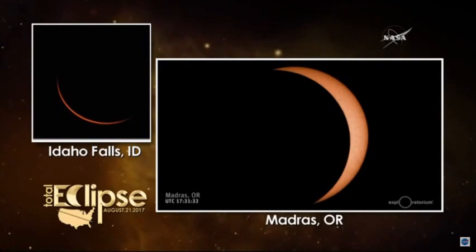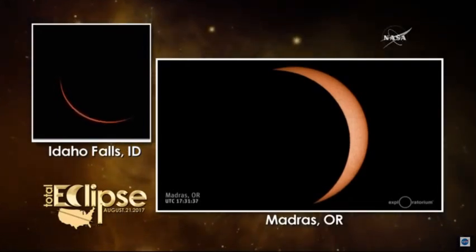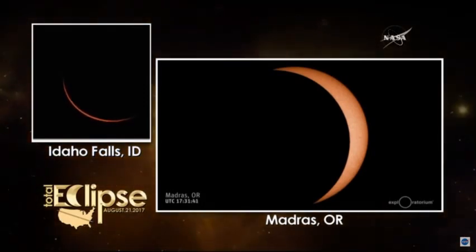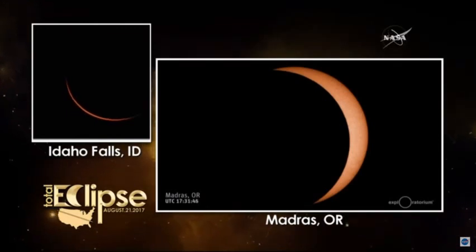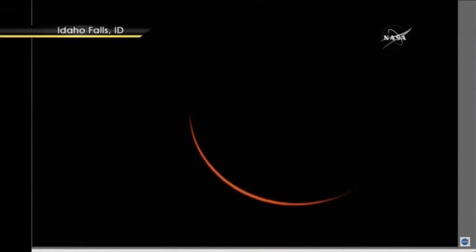All right, so we still have a sliver. Just a little sliver of the sun right now. And let's talk about this. Why is this so rare? Well, you know, the plane of the moon relative to the Earth-sun line is tilted by 5 degrees, and so there are only 2 places where the moon and the Earth and Sun are on that same line. And that's why every 18 months or so we get an eclipse.